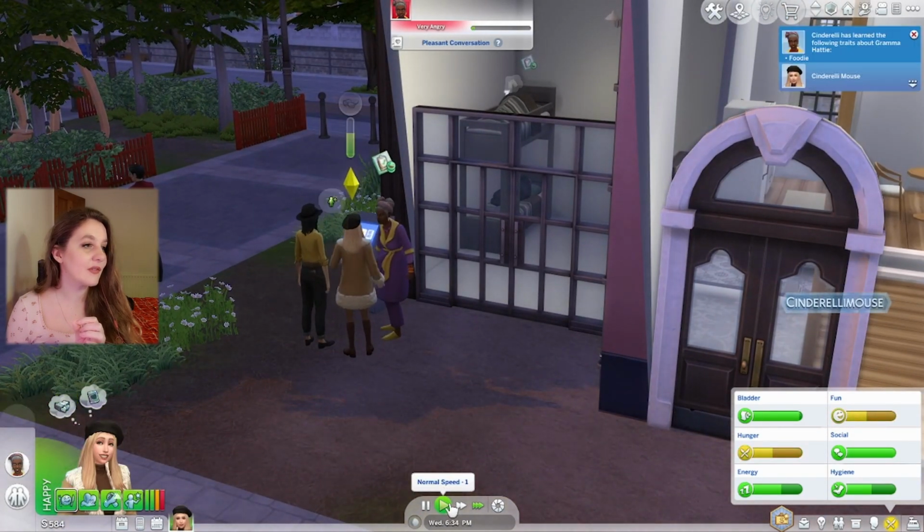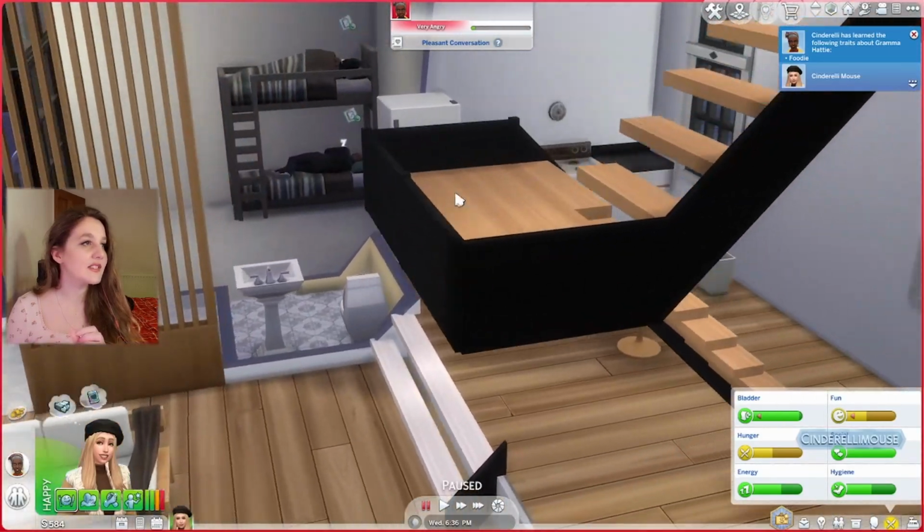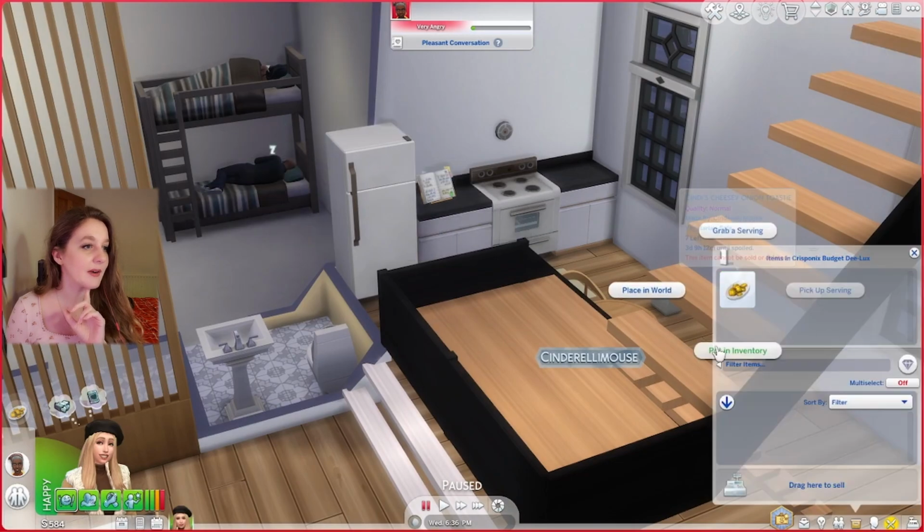Okay, £584. I think that's probably roughly enough money to be getting on with. I'm going to have Cinderella go and get another cheese toasty. God, I'm getting hungry just thinking about it.